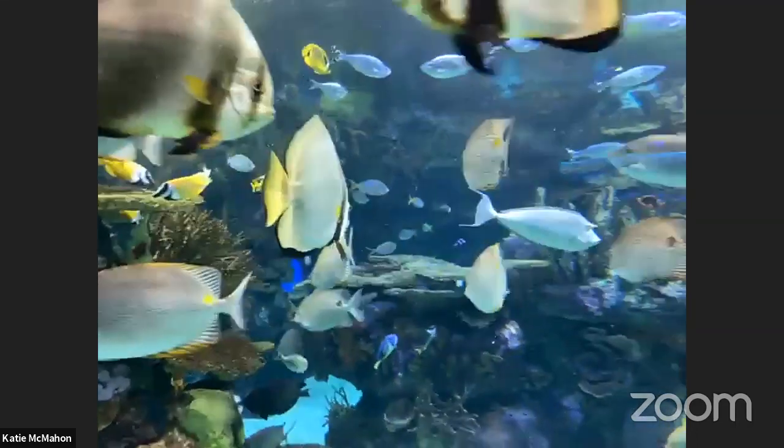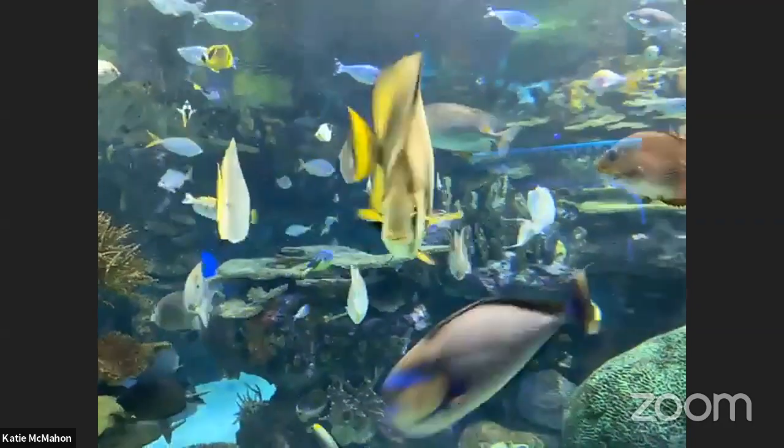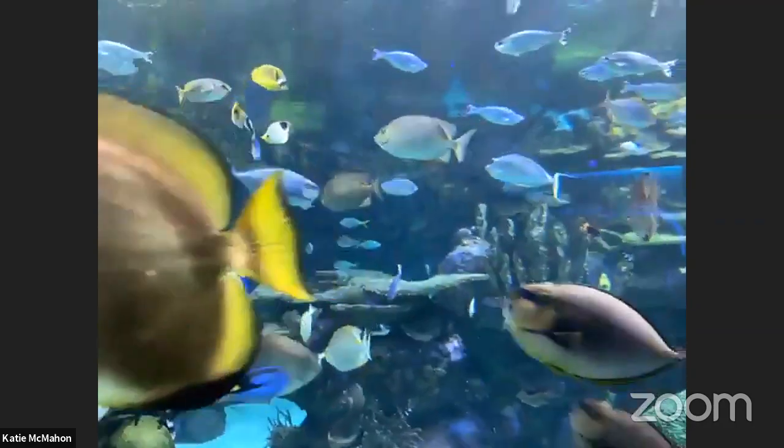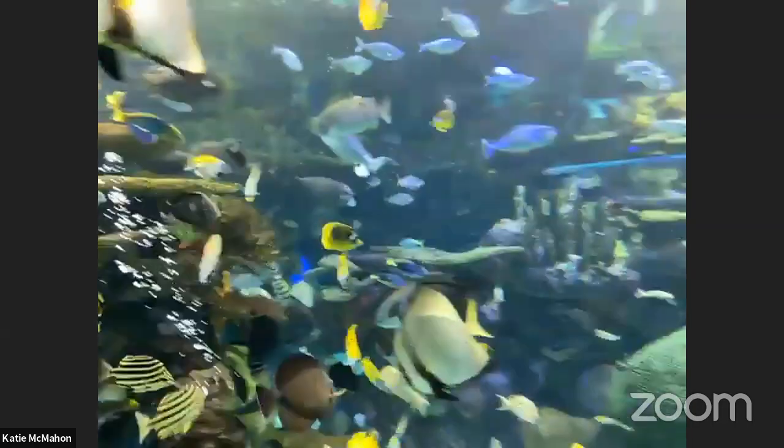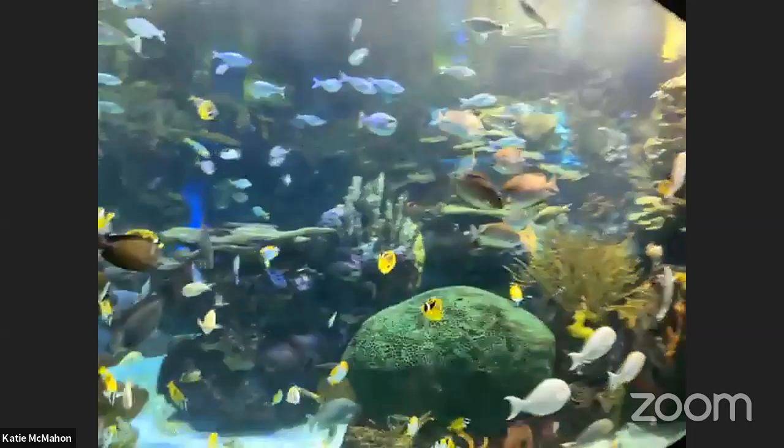We're finding that the fish are very curious whenever we're down here because they're getting used to not seeing people after three months of us not having guests in our building. All right, we've got another famous friend over here.